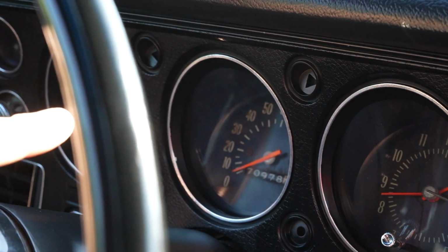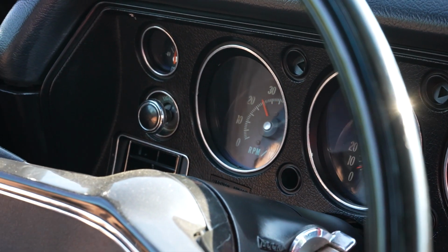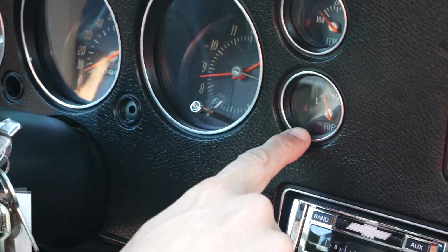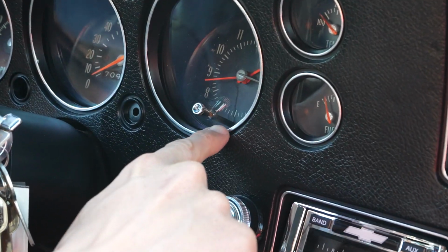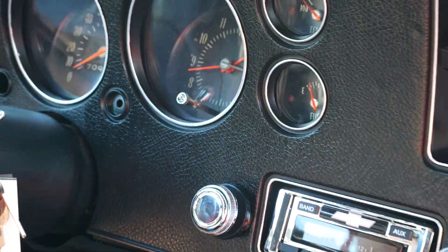So we're going to take care of the turn signals at the same time we drop the dash to put the tach in. Tach's going to be here in 2 days, so we'll have that issue done. Fuel gauge does work. Temp gauge does work. We'll keep an eye on that on the test drive. The clock does not work. Clock will not work. We don't do clocks.